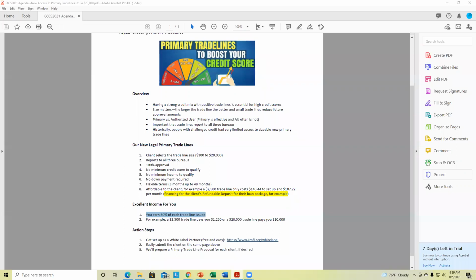Kevin's asking about upfront cost. Yes, there is an upfront cost, and that's what we're disclosing here. So let's take Kevin, and let's say you've got a client and they're wanting to use this for funding their refundable deposit for the loan package, and they want $2,500. They will have, not paid to you, not paid to me, but paid to the lender, an upfront cost, and then this is their monthly cost thereafter.